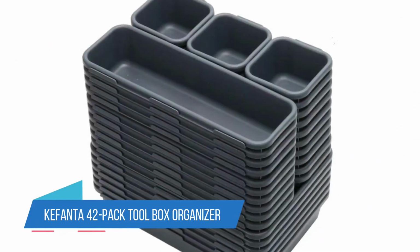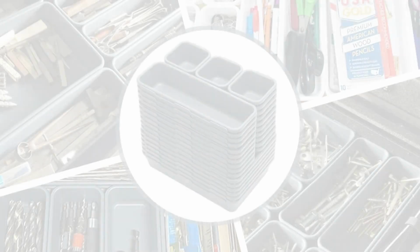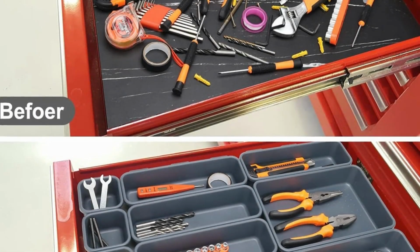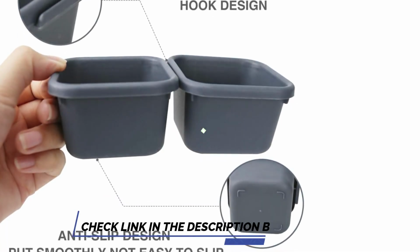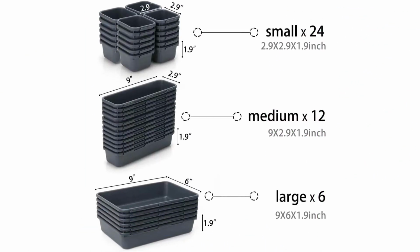Number 5. Kanta 42-Pack Toolbox Organizer. Organizing small tools and components can be challenging, and it's easy for them to end up in a confused jumble. Kanta's 42 tray set can be used to create an effective tool drawer organizer for screwdrivers, drill bits, pliers, Allen wrenches, and so on, all at an affordable price.